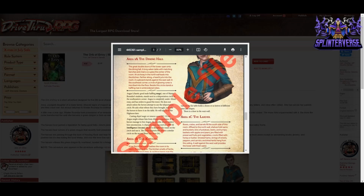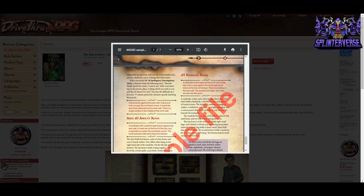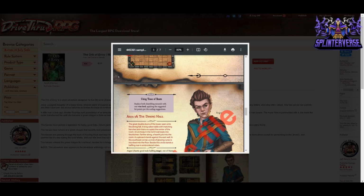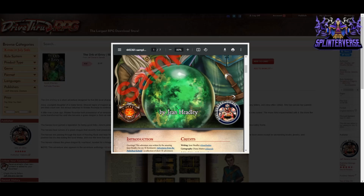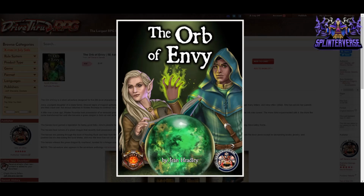So very cool. I like how easy that is to read. You know, I'm reading it out loud for you, and it's just flowing for me. So they've taken time to edit this, probably read it out loud to make sure it doesn't trip up the reader. So that's very, very cool. And I think it's a healthy assortment of art. I love this picture of Angus here. You've got the Bell of Shattering. So you've got a good mix of text, art, maps, everything you could want for a one-shot about this cursed Orb of Envy. So look for it in the video description links and give it a click.